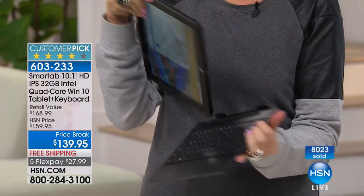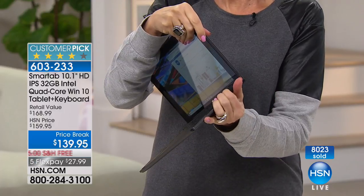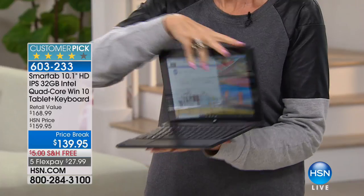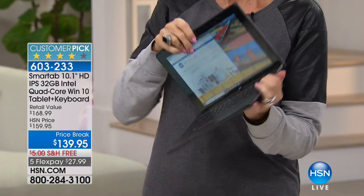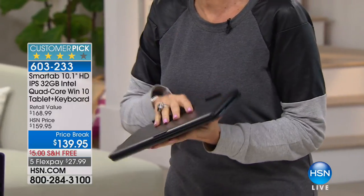All you have to do is right here. Look at this. It's magnetized. So all you do is pull it apart, put it, it goes right back in. It's a really strong magnet. And then you have a laptop, and then you have a tablet. And then the best part, I haven't even gotten to it yet.